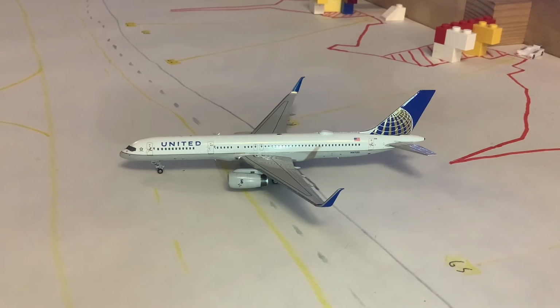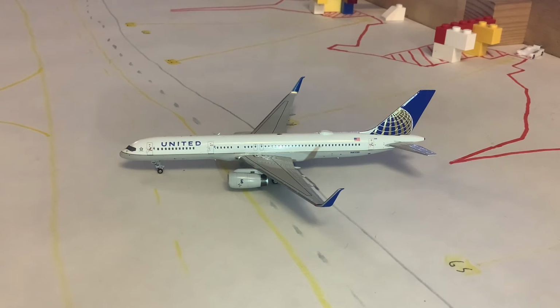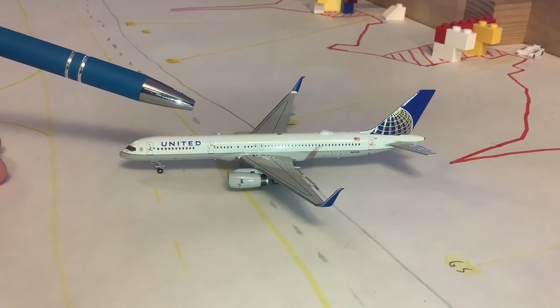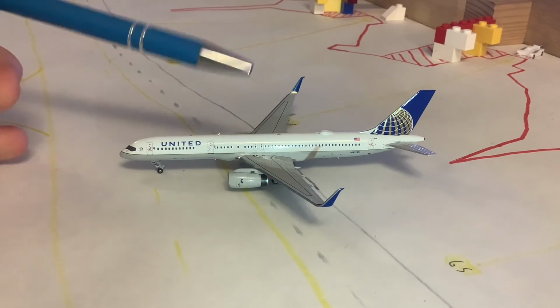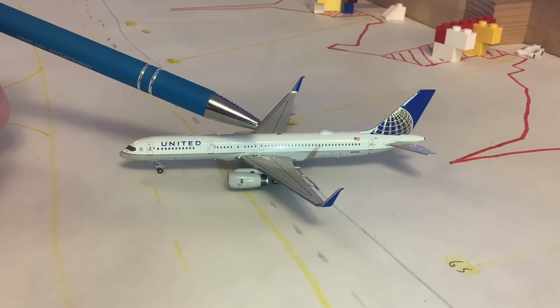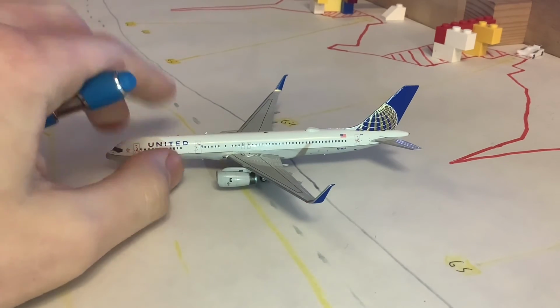I don't know if it's just me, but it looks like it's bent back a little bit. It looks like it's a little bit too far back, but I don't know if that's just me seeing things. It's probably accurate. Still looks really nice. There's a lot of detail on the gear. Here's an antenna up here. Move further back here, overwing exits, of course. They put the detail of the escape path down the wing.